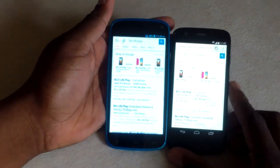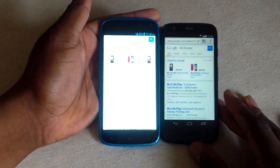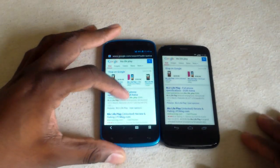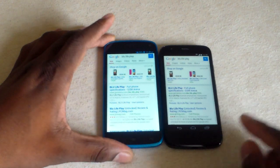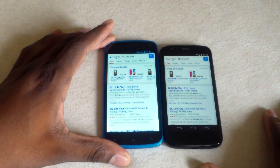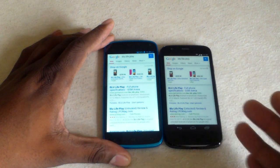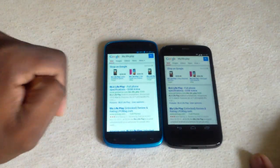Most average users don't care about the processing power. They go into a store, they look at a phone, and they like what they see. They play with it. They buy it. But processing power on the Moto G definitely outshines the BLU Life Play. It does have the newer quad-core processor, and it's a Snapdragon, and this is a MediaTek.